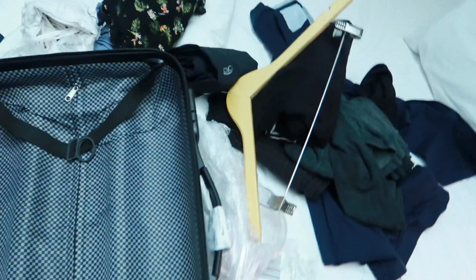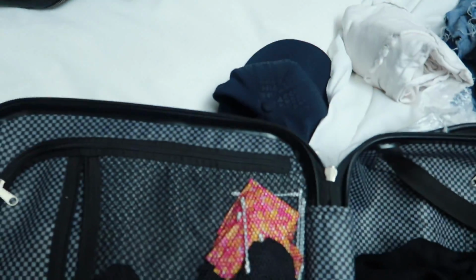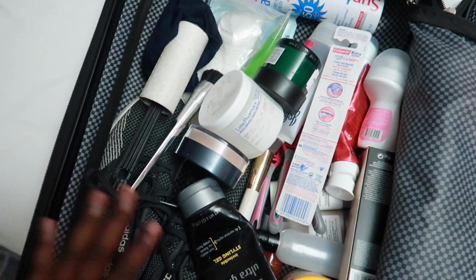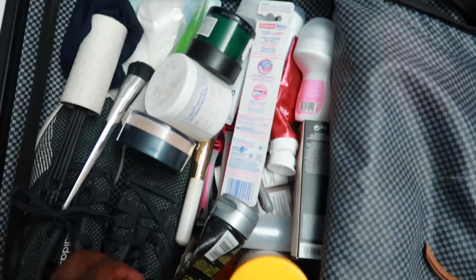Actually, I didn't pack that much. It's not as bad as I thought. I guess the suitcase has just become smaller, because there's so much skincare, and like shoes, my extra shoes, my Adidas shoes, and yeah, the rest is skincare and makeup. So that is it.